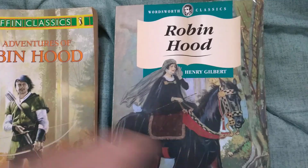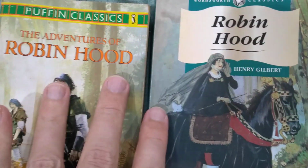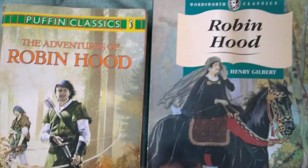And why not, huh? Now, there are advantages and disadvantages to reading two Robin Hood books in a row. One advantage is this will be fresh in my memory, so I'll be able to compare these two books much better than if I wait a couple years.